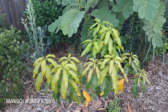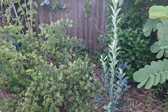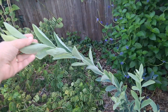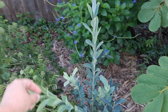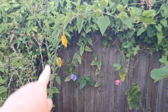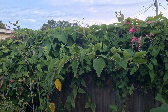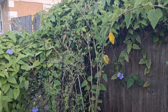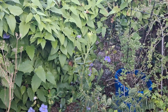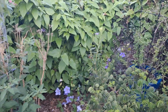That's Honeykiss. We just picked up some mangoes from Mango Mania down on Pine Island, so we're going to try those today. Blueberries. All this new growth. This back here is the ever-bearing mulberry. It's being taken over by coral vine. Goji berry. Here's another blueberry. Lots of growth on it. It's being swamped by the blue sky vine.